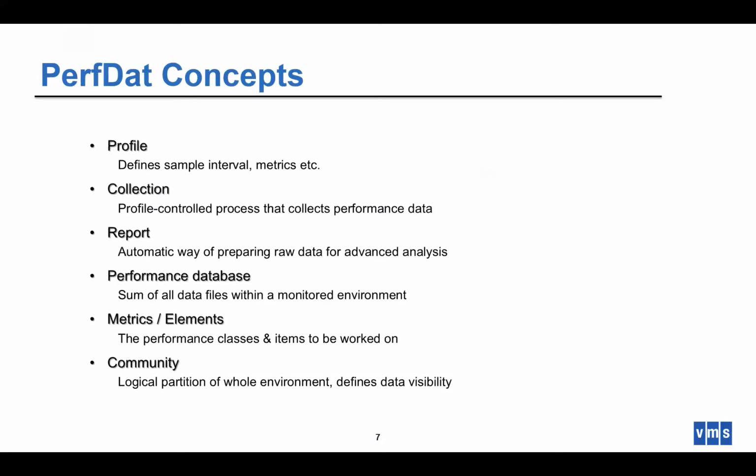And maybe you would define a second community called testing, or a third community called purchasing department, or whatever. So this is nothing but a logical definition of similar or dependent VMS systems. And you are totally free in defining what should participate in a given community. This has nothing to do with an OpenVMS cluster. You can have 3 communities in a 10-node VMS cluster, or you could combine 3 single-node systems into one community. So this is just a logical concept of restricting the view into the performance database.